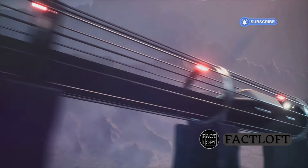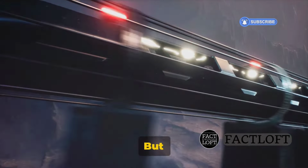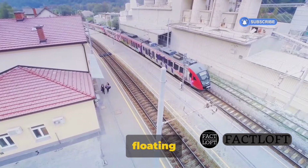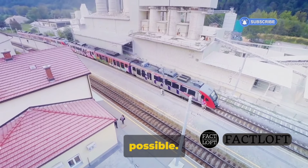Not the ones with wheels, but actual hoverboards that float above the ground, like something out of a sci-fi movie. Incredible, isn't it? But wait, there's more to it than just opposing gravity. Electromagnetic levitation isn't just about floating objects. It's about pushing the boundaries of what we thought was possible.